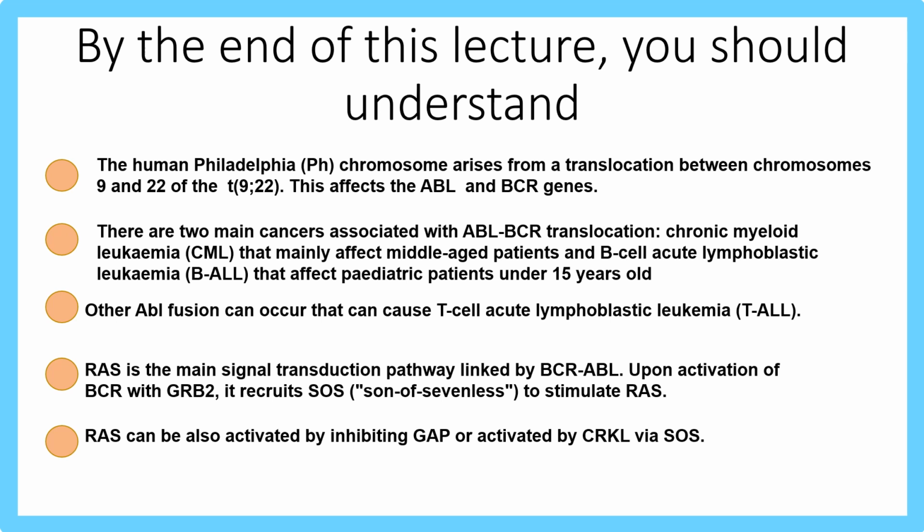So we have reached the end of today's episode. The Ph chromosome arises from a translocation between chromosomes 9 and 22, and this affects the ABL and BCR genes. There are two main cancers associated with ABL-BCR translocation: chronic myeloid leukemia, which mainly affects middle-aged patients, and B-cell acute lymphoblastic leukemia, which mainly affects pediatric patients under 15 years of age. There are other ABL fusions that can cause other types of leukemia.